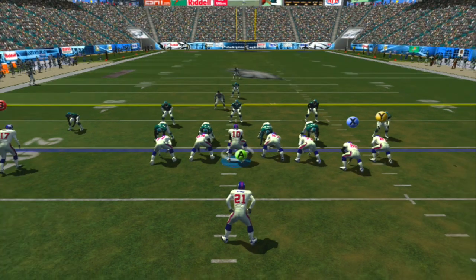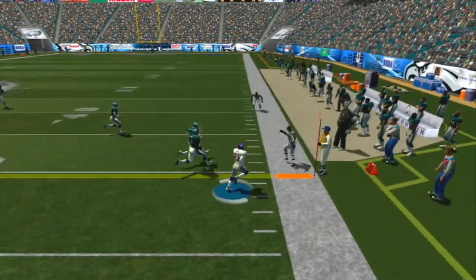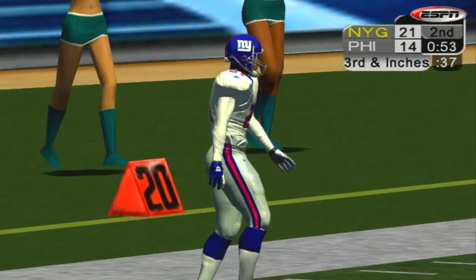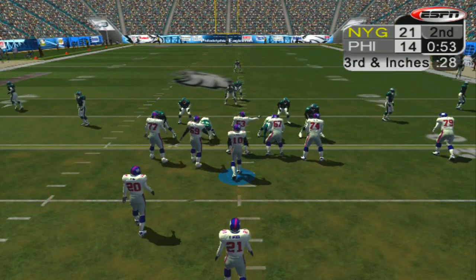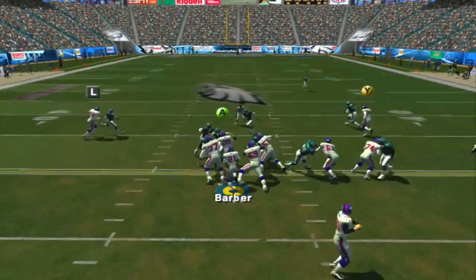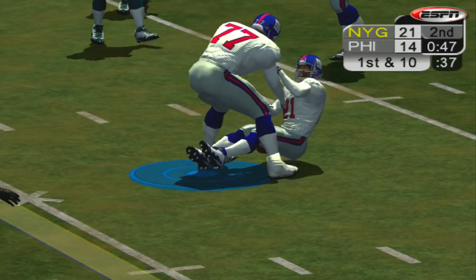Plaxico went into motion to the left side. Looks like man from the defense. It's a sweep, right side. Barber, nobody is there. Gets to the sideline, and they said he was short. Talk about home field advantage. Would you consider this shot play territory? 3rd and 1, expecting the run, go over the top. Nope, they just hand it off to Barber, who squeezes through the line for a first.